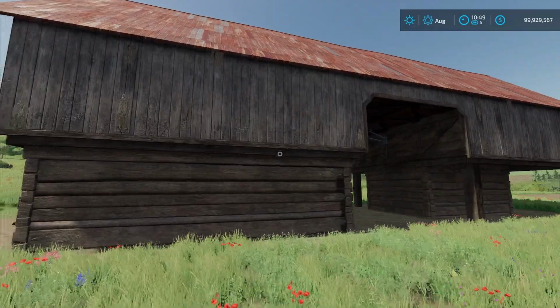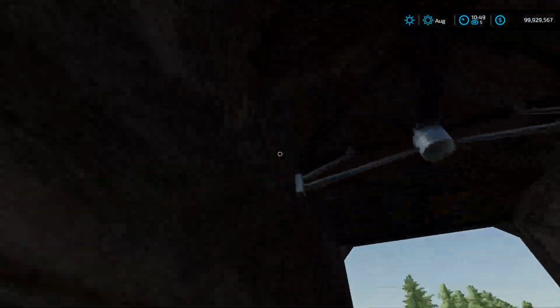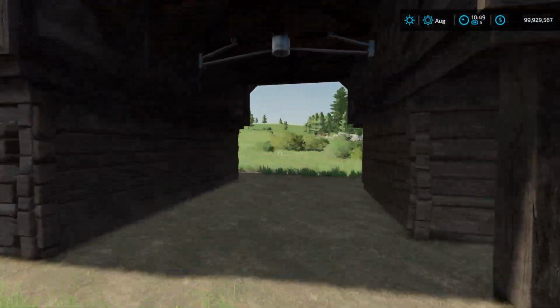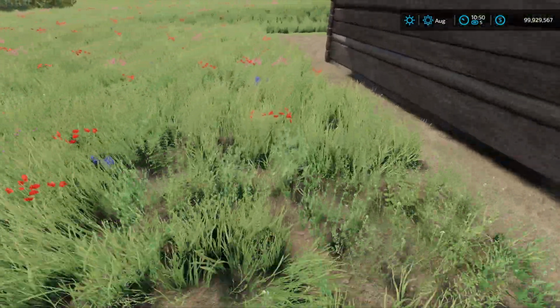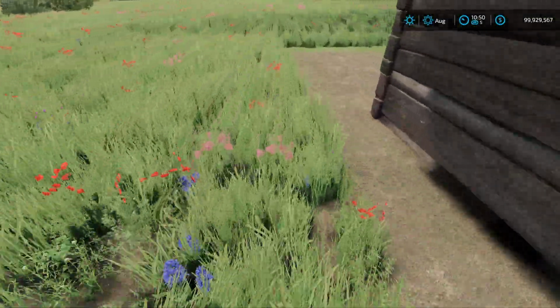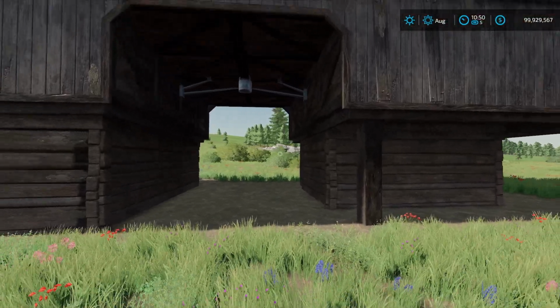But this looks amazing right here. So of course you put it right over here, and you can get it loose over here. Yeah, this looks really nice. But the big thing about this is, go right over here. I think it actually spawns the pallets, right? I mean not the pallets, the loose, right? Oh, I mean not the loose, but bales. Sorry, can't even speak today. I don't know what's up.